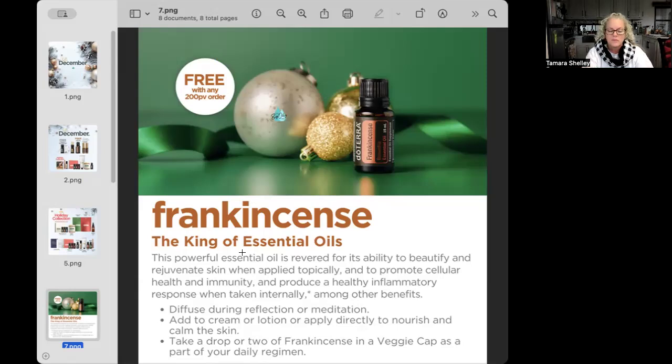So frankincense is the oil of truth, and it helps to reveal deceptions and false truths. It invites individuals to let go of lower vibrations, lies, deceptions, and negativity. It helps you to create new perspectives based on light and truth. And it helps to recall the memory of spiritual understanding, gifts, wisdom, and knowledge that your soul can bring into the world. So super, super good oil.